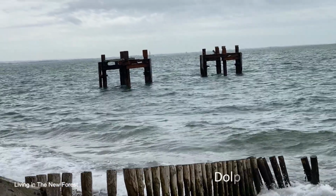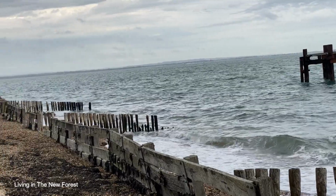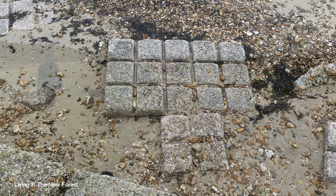These structures are called dolphins. They form part of the pier, which was used to load ships departing for Normandy. There's an information board here, which gives us a lot of information on what went on here during World War II. On the beach we can see a number of concrete squares. These were laid across the beach to stop the tanks and other vehicles sinking in the sand whilst they were loaded onto the landing craft.